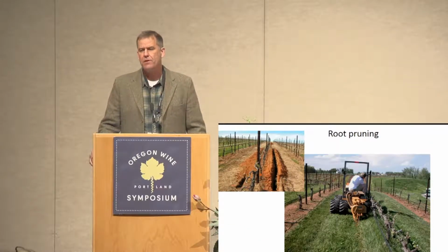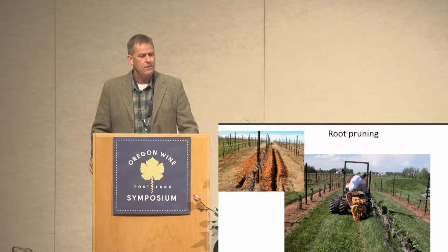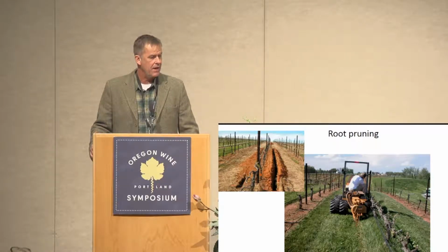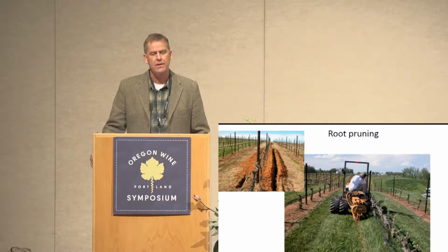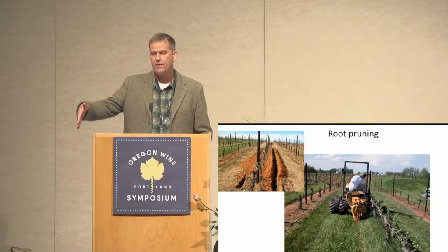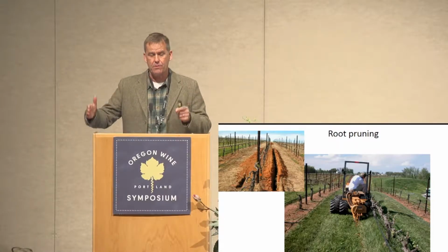So initially, the first year, how we root pruned was with the proverbial ditch witch. So we dug a trench on each side of the vines about 2 feet deep, about 18 inches from the vine trunks, and then filled it back in. That was a little bit tedious. So we went to just using a vibratory plow, something that plumbers and installers use to do cable lines. And so that's what this fella's doing for me there. He's just cutting the roots with a vibratory plow that we fitted a shank to that went down over 2 feet on each side of the vines, about 18 inches away from the vines.